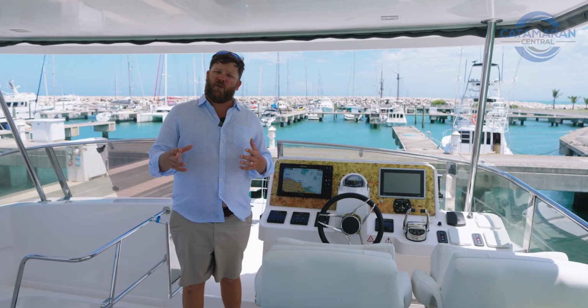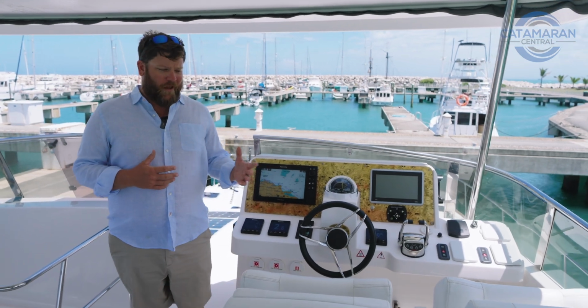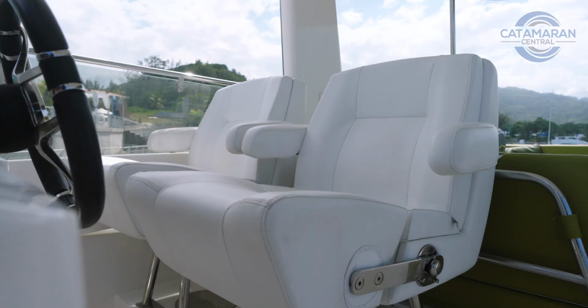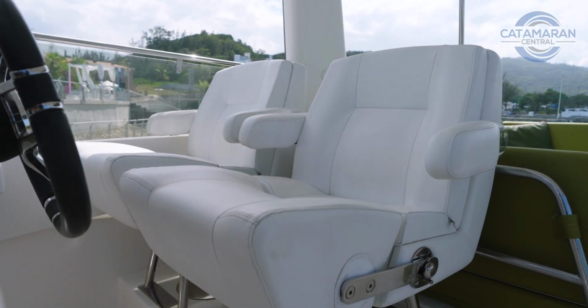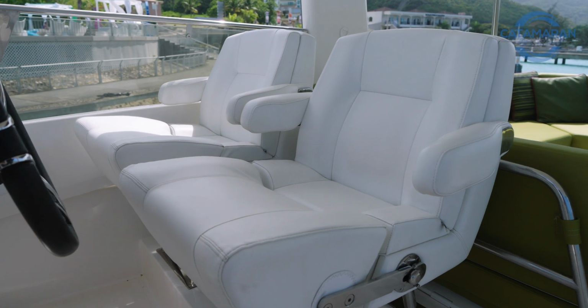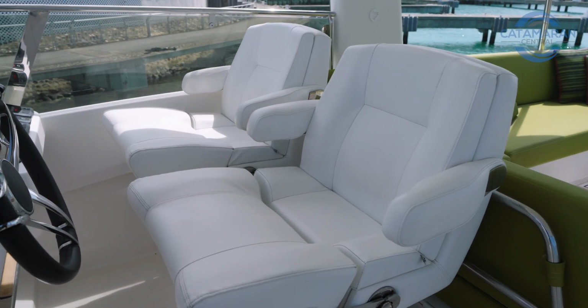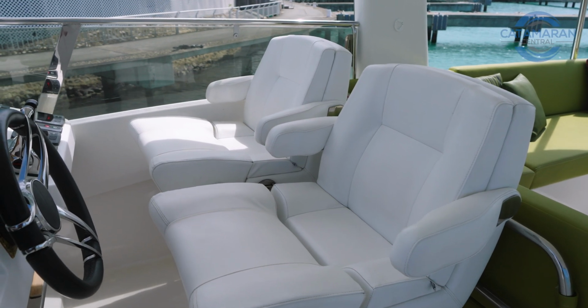So one of the things I enjoyed most about this helm arrangement when we took her out this morning were the helm seats. I love the fact that they're bolsters that also rotate down to seats. So depending on where you're navigating, if you need to stand up for better visibility, if it's rough, or if you just want to chill out, you've got the capability of doing that with these custom helm seats.